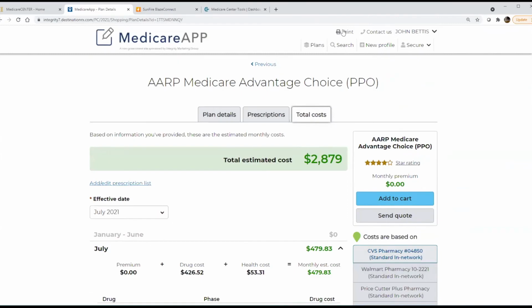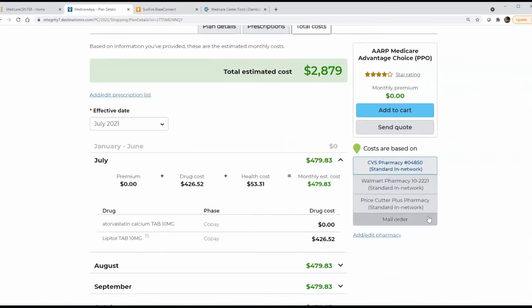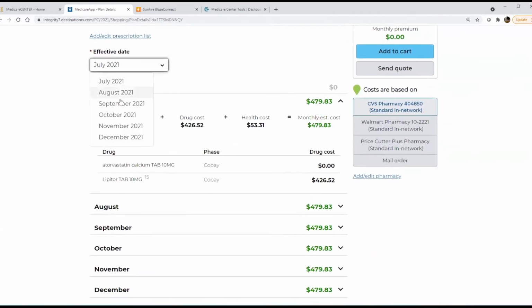So once again, that's something that the agents say is happening and we tell them and they fix it for us. So this is what it'll look like. You can change the effective date. It's going off, of course, that birth date that I put in there.